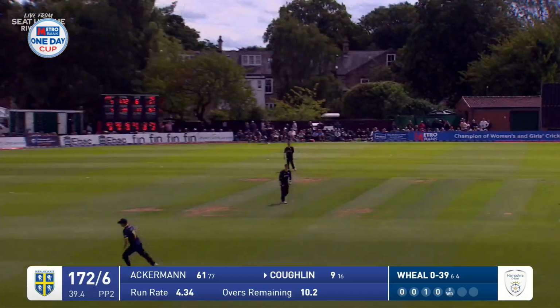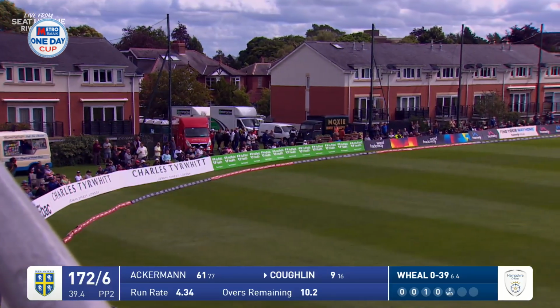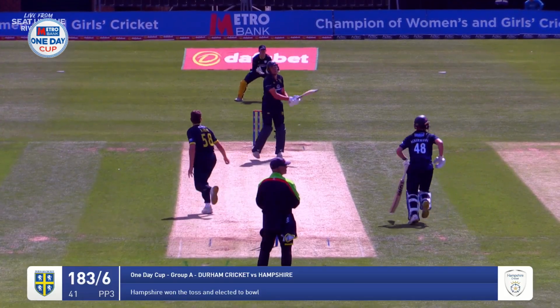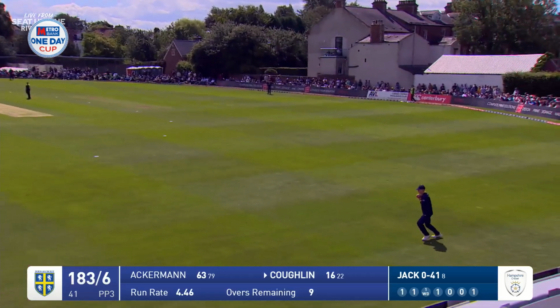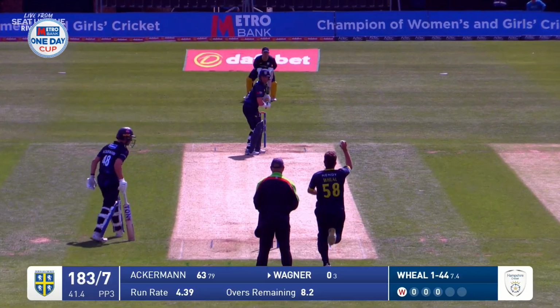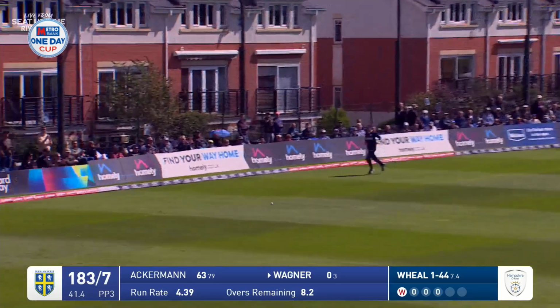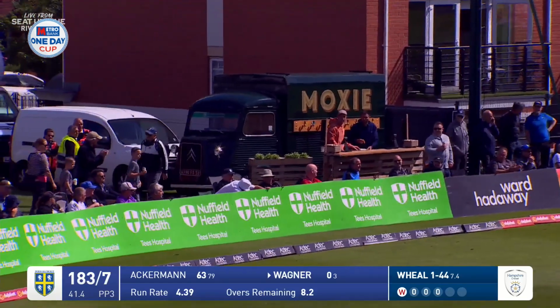And Coghlan again drives over mid-off, and that'll go 1 bounce for 4. Glorious shot from Coghlan, hitting on the up. Here's Brad Wheel, and he's gone in the air, and Eklund is underneath it, and he takes the catch. Effort, hard work. Pulls that one away in front of square. Fielder out at deep square leg. That's a nice way to get off the mark.